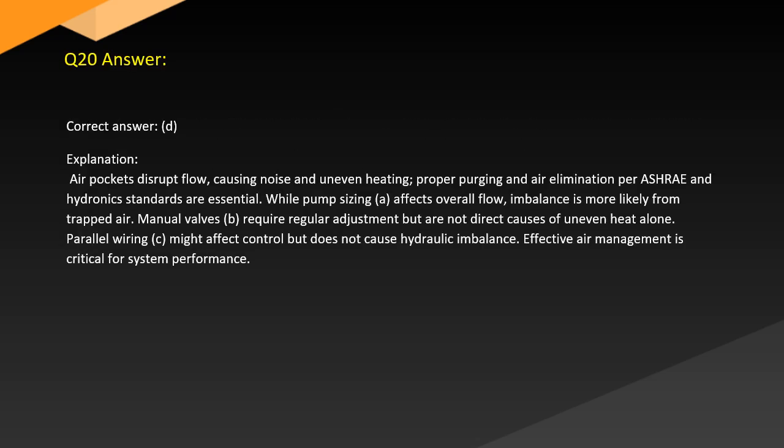Answer. Correct answer: D. Explanation: Air pockets disrupt flow, causing noise and uneven heating. Proper purging and air elimination per ASHRAE and hydronic standards are essential, while pump sizing affects overall flow. Imbalance is more likely from trapped air. Manual valves (B) require regular adjustment but are not direct causes of uneven heat alone. Parallel wiring (C) might affect control but does not cause hydraulic imbalance. Effective air management is critical for system performance.